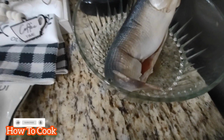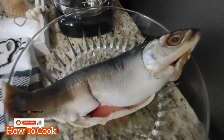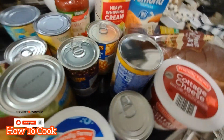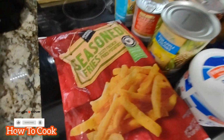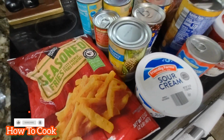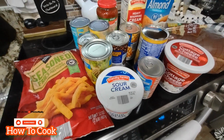So I've been eating a lot of this fish right here, and I'm going to be cooking it up. I'm going to be baking it, actually, so I can get all that natural juices and everything from the fish. I'm going to add some of the seasoned fry when I bake it, and add some fresh veggies to it, like the mixed veggie that I just showed you. But anyways, let's talk about the other things that I did find in Aldi's.